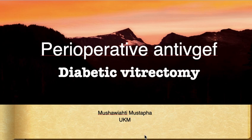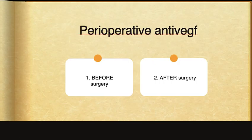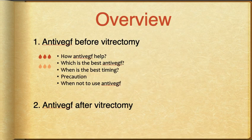So I will be presenting on the benefit of perioperative anti-VEGF for diabetic vitrectomy eyes. Now, when we talk about perioperative injection, we'll be dealing with injection of anti-VEGF either before surgery or immediately after surgery. So this is going to be the overview of the presentation.